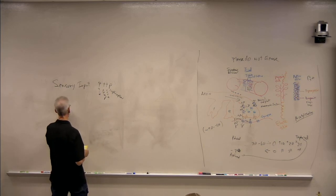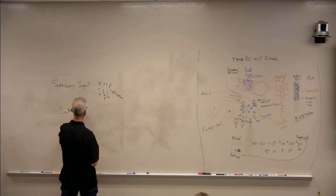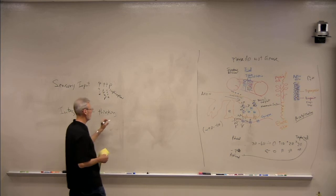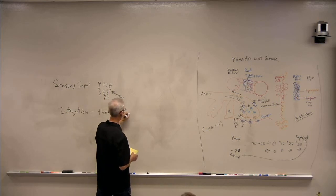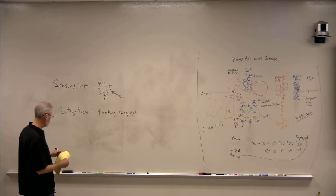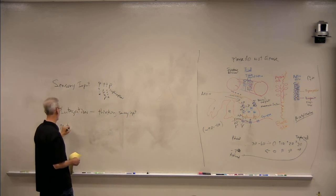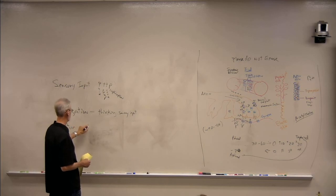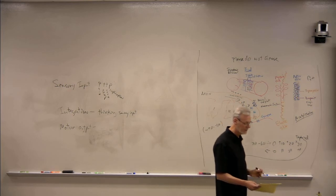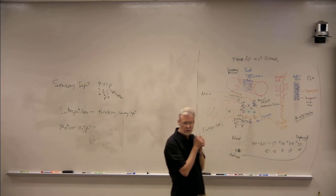Integration, I-N-T-E-G-R-A-T-I-O-N. That's thinking. That's the way I put it. Thinking about the sensory input and deciding what to do. And then you got your motor output. So my example of that is this.